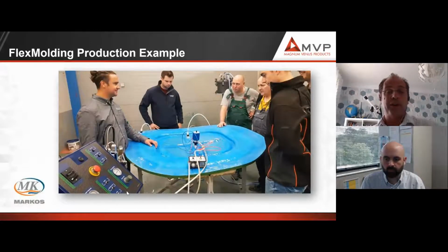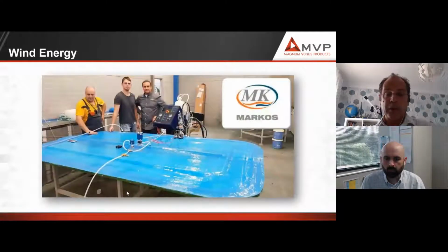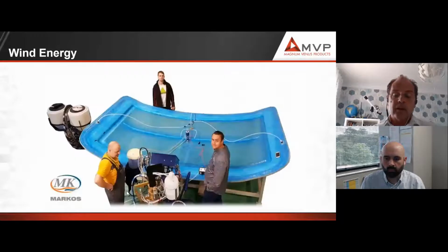So, of course, we have different examples of flex molding. Here we have an example of the company Marcos, who produce part of a nacelle. Unfortunately, I have a lot of beautiful pictures on my computer, but at MVP, we respect confidentiality and we don't have any authorization from customers to show all we have. It's a shame because you would love to see it, but it's something very important and we take care of it at MVP.